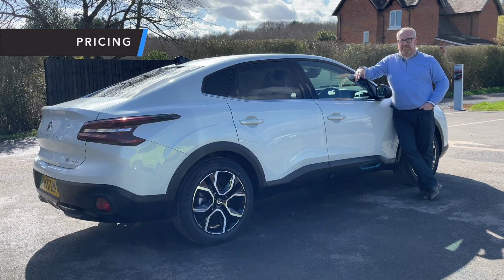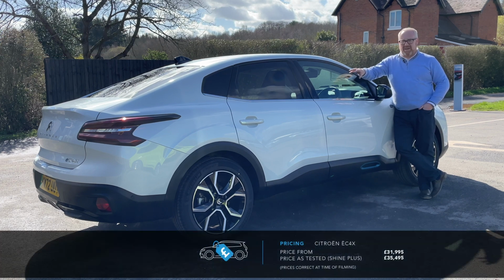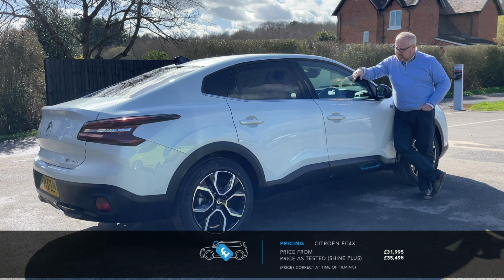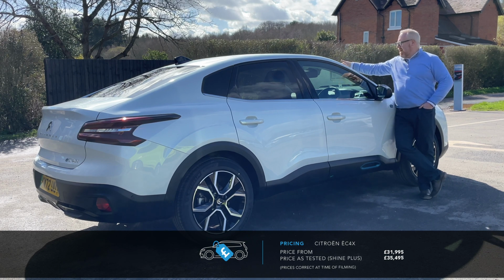Now, prices for the EC4X are going to start at $31,995 for the Sense model, and they're pretty much on a parity with the C4 hatch as well, so that's quite a good thing, I think. So the Sense model kicks the range off, and you get things like the 18-inch alloy wheels, wireless Apple CarPlay and Android Auto, the advanced comfort program pack, and a lot of the safety equipment that we've already mentioned. You then move up to the Shine model at $34,495, and that adds on things like the new infotainment system.